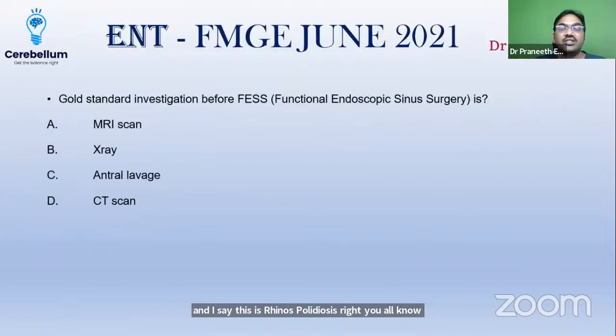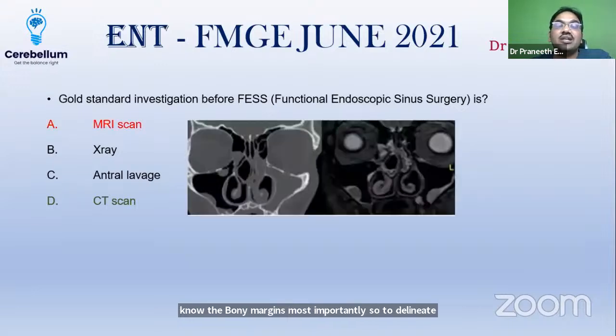Okay, gold standard investigation before FES is? Yes, CT scan. MRI will show you soft tissue more. But in case of FES, you need to know the bony margins more importantly. So to delineate the bony margins better, CT scan is most important. See, you can see the difference between CT scan and MRI. In CT scan, the bony margins are clearly demarcated, but in MRI, there is no proper demarcation.